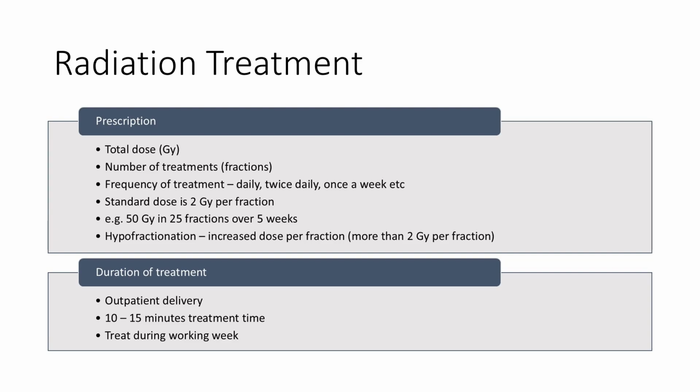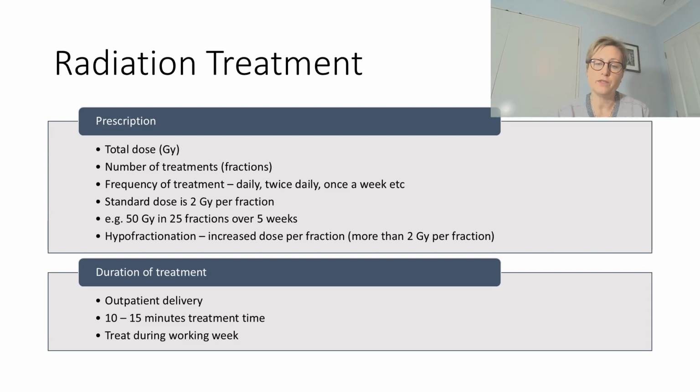When you go through a course of radiation treatment, you'll hear quite a number of terms talked about, and one of those terms might be the dose of radiation that we use. The way that radiation is described is it's described in grey. And so, for example, a patient having prostate cancer treatment might have a dose of 60 grey in 20 treatments, but more commonly in radiation therapy, we talk about fractions. So 1 fraction is 1 radiation treatment.